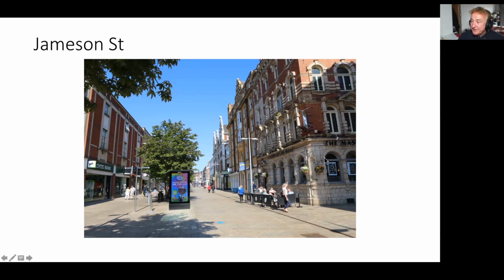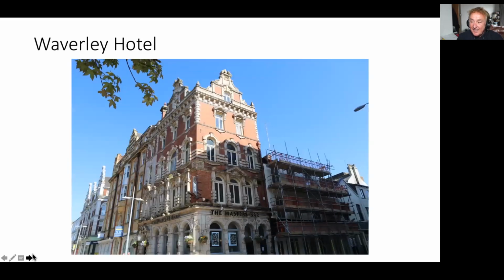This one here is called the Masters Bar now, but was built as the Waverley Hotel in 1903, and it's a fairly typical, I'd say, Hull style built of brick and terracotta. A lot of buildings were built around this side because most of the city centre was relaid by the mayor of the time, Alfred Gelder, who was also an architect.